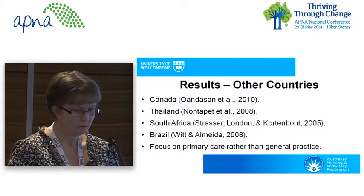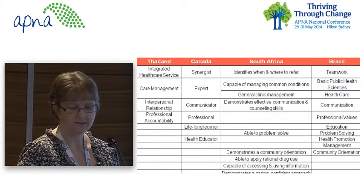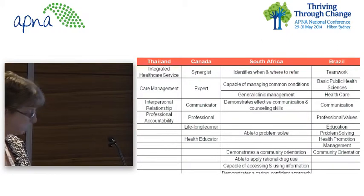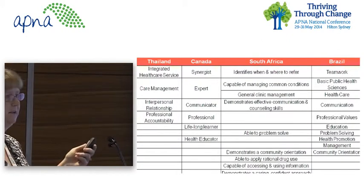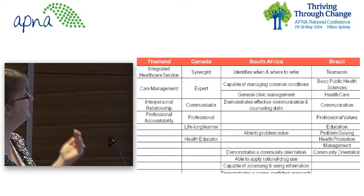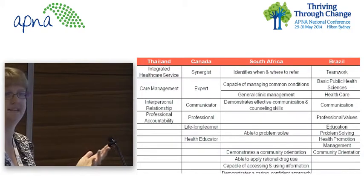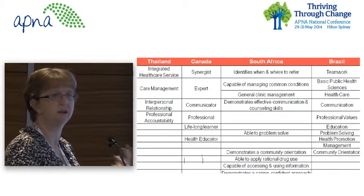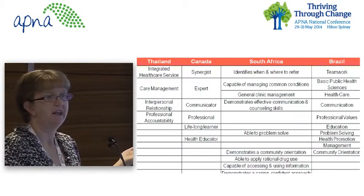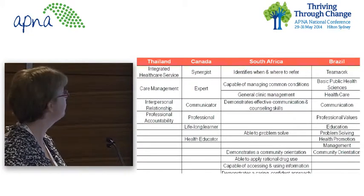So what were the competencies or standards that those countries came up with? Now, this is a very busy slide, but what it's trying to do is on each row, you can see that we've tried to link things together. So the top row talks about integration, and you can see that all 4 countries, although they might have used different terminology, really had something around teamwork, integration, collaboration, something along those lines. Obviously, providing care was seen as being important, and everyone had something along those lines.